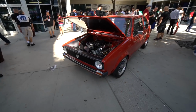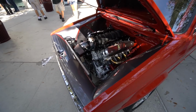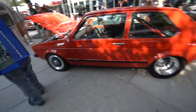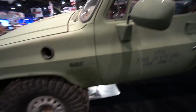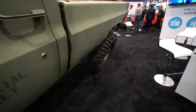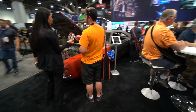Oh my god, a Mark 1 with an LS. It looks so unassuming from the outside, besides the big rear tires. This is rad. Still got like original torn interior. The General Mayhem. All the roadkill fans are geeking out.